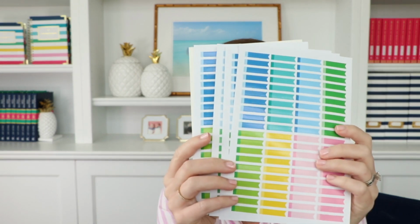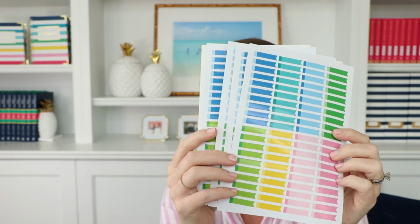All right, and then these are the flag stickers they're talking about. These are them right there. I love this color palette so much. I love these colors. All right, so someone was asking, do they fit? Yeah, they absolutely fit, but let me show you.